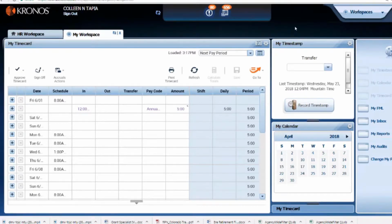Okay, so that's pretty much it for the Timekeeper system. If you have any questions about this, definitely contact HR and we'll be able to help you through this. There are also some job aids available on the HR intranet site that you might find helpful as well.